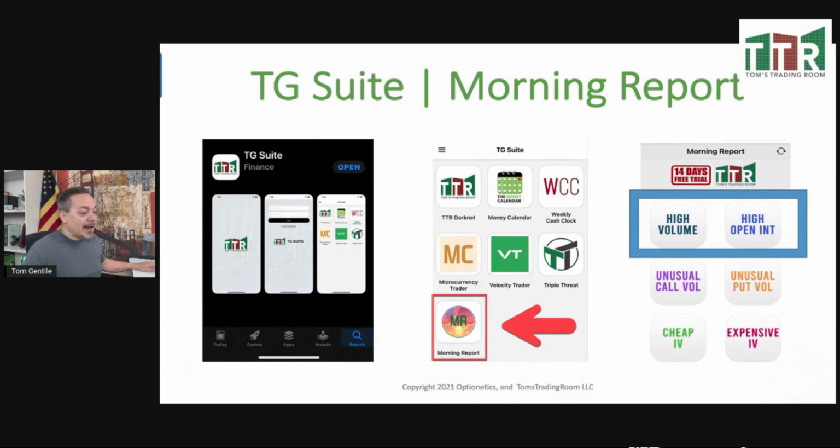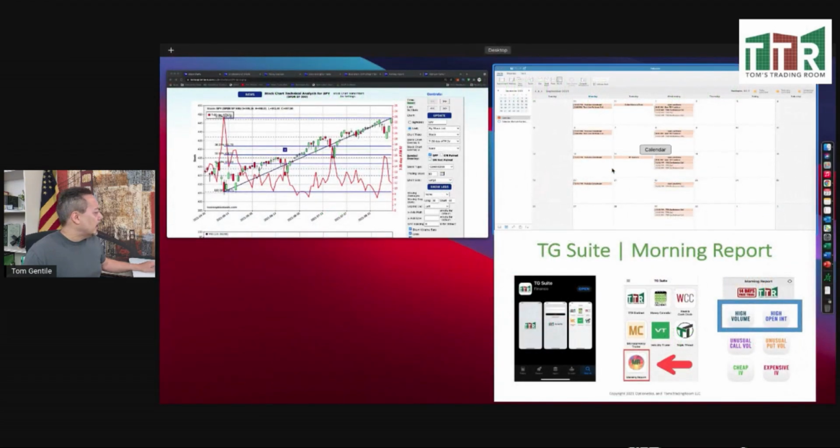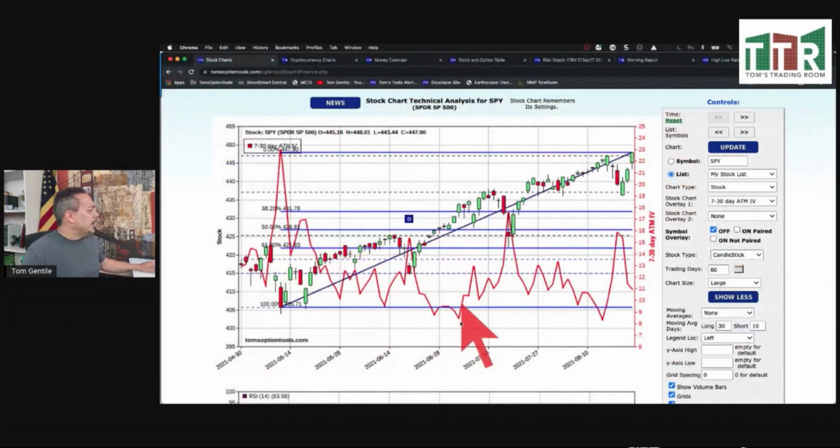All right, so that being said, let's start talking about what's going on in the markets right now. I'm going to pop over here, and we are going to look at the overall markets. This is the S&P 500. This is an 80-day chart. Going back 80 days, you can see the drop. This was right before the summer started, and the summer has been very kind to us as traders.